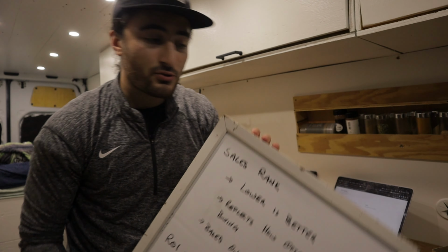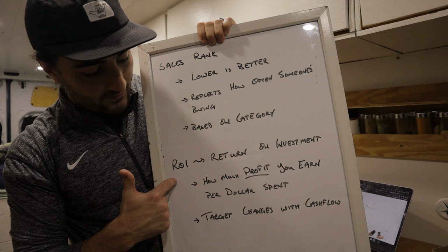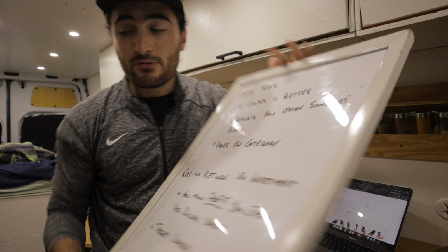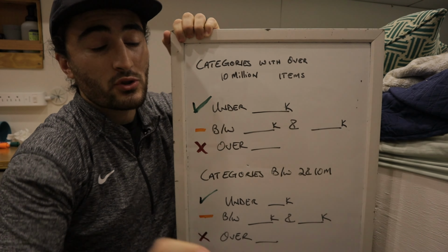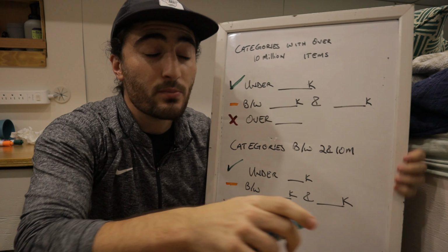So let's first talk about sales ranks, and then I'll explain why your target for return on investment should change with your cash flow, going from a little bit higher to a little bit lower. This is my personal general rule of thumb when I'm sourcing, trying to figure out how much research I need to do before I buy it.